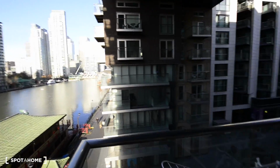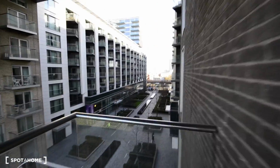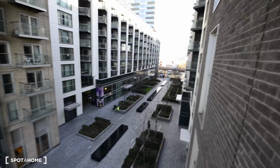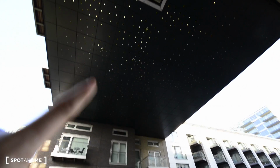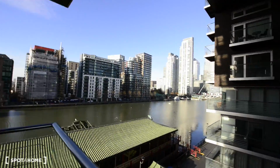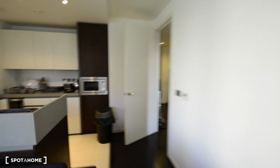So that's the balcony. It's quite cool. So that's the Baltimore Wharf, and you see here we have some stars as well during the night, might be cool, and the views. And as you see, we also have some racks for the washing, even if we have a dryer in the house. Alright, let's continue.